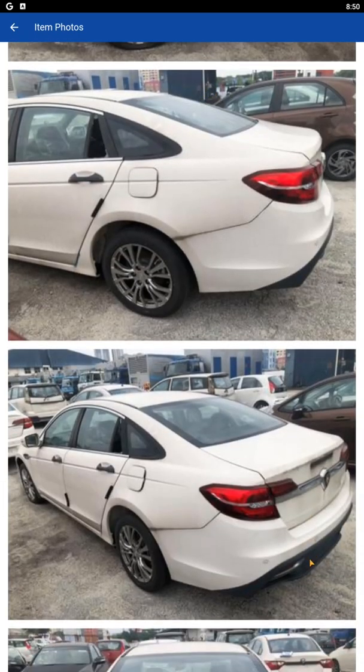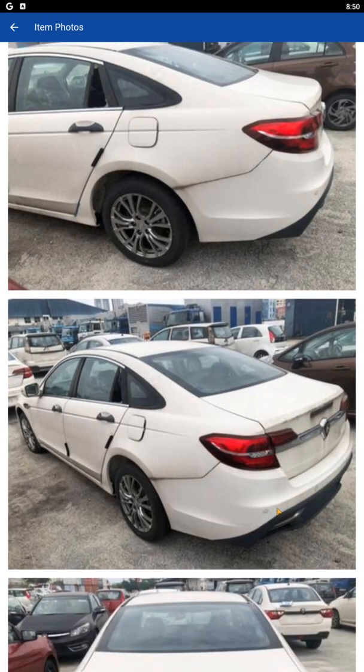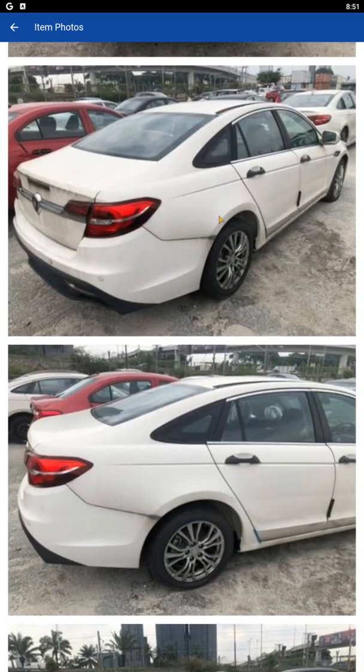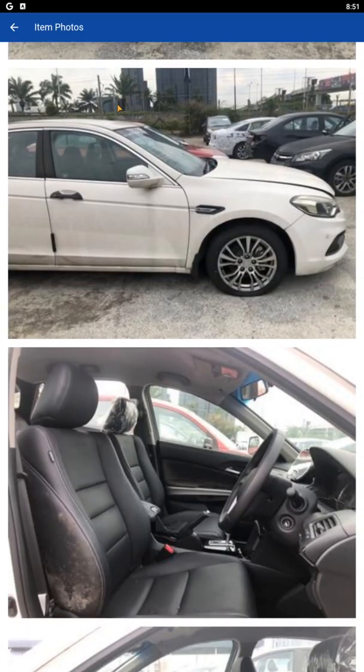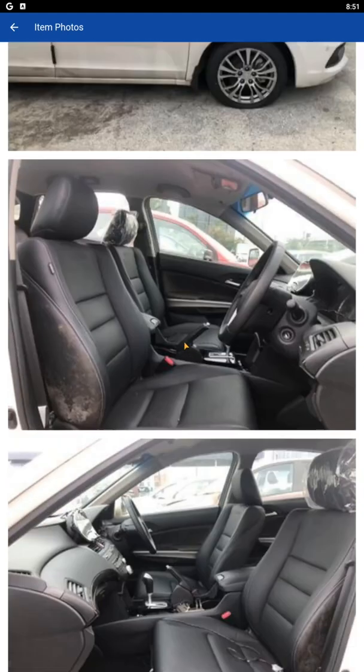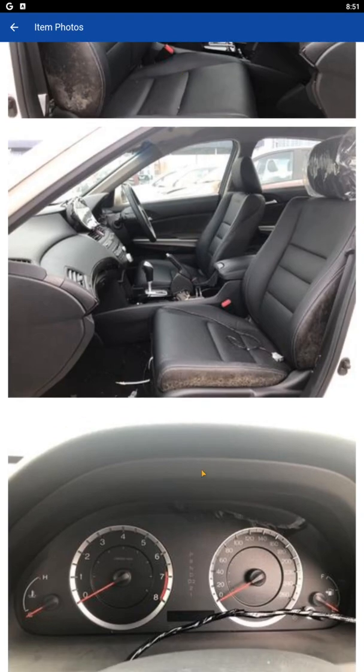As you can see back here, we don't have the chrome trim around this third window, and the rear diffuser is of a contrasting black color compared to body colored. We got the old Proton logo on back here. Got some mold growing on the side bolster. It does seem to have an airbag. What's the label there? So this has side curtain airbags.